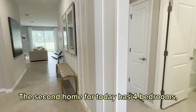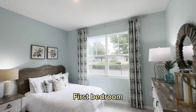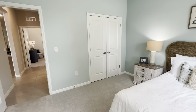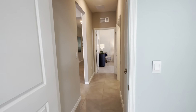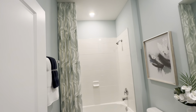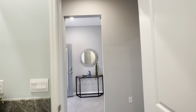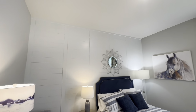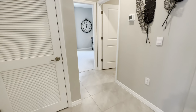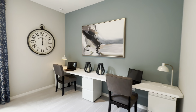The second home for today has 4 bedrooms, 2 bathrooms, and garage for 2 vehicles, all on one floor. First bedroom. First full bathroom. Second bedroom. Laundry room. Third bedroom.